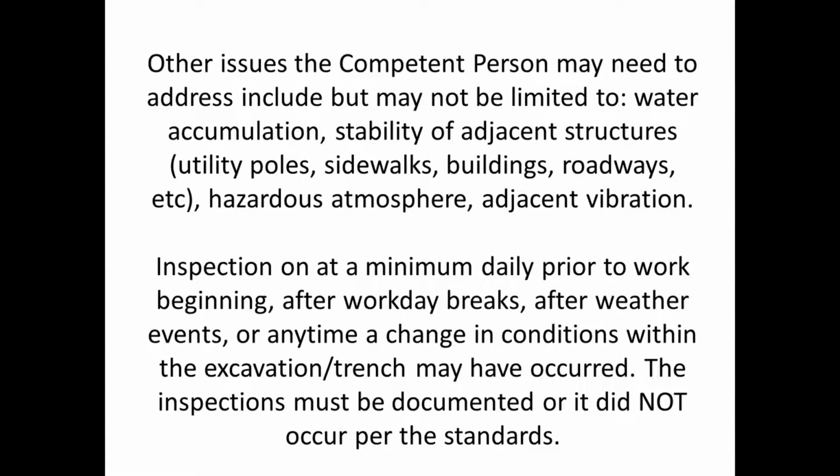There's thousands of forms out there you can utilize to document trench or excavation inspection. OSHA has them on their website. Your company probably has one. My company has a generic one that we can provide if we do safety work on your behalf. There's a lot of them out there, and it's pretty important that it be documented, because if it's not written down, it did not happen.